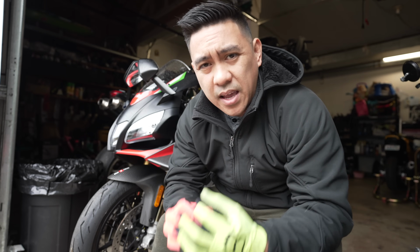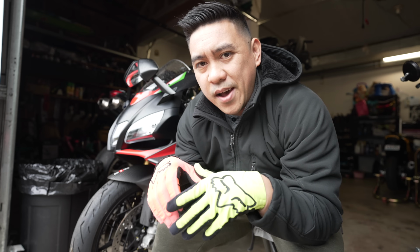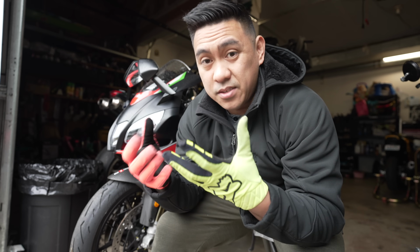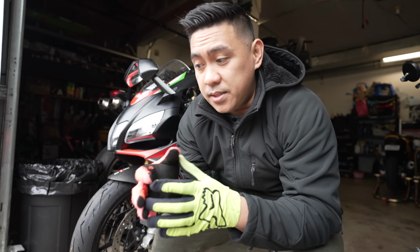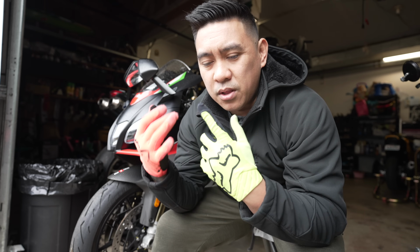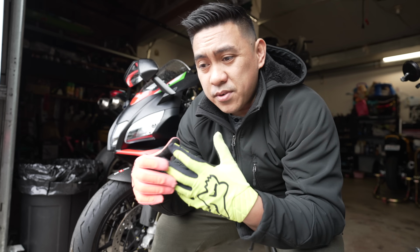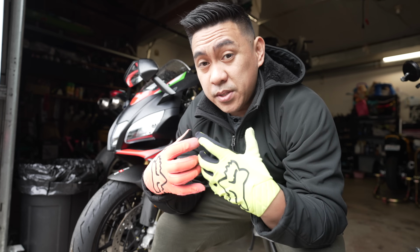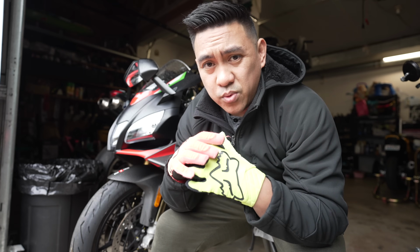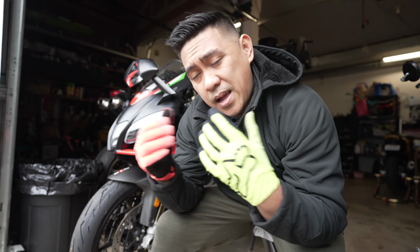A lot of guys use the MR12 or some sort of high octane race fuel. The issue I have with race fuel is not that it doesn't make power, because it clearly does. You just have to empty out your tank and make sure your lines are free from the race fuel, typically after a track day or after a race day. I don't have any personal experience with it myself. I've always run just pump gas, but I heard it likes to corrode lines, so I wouldn't run race fuel.